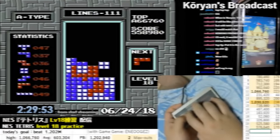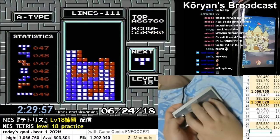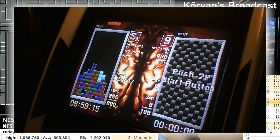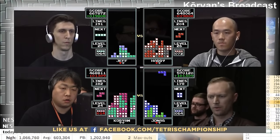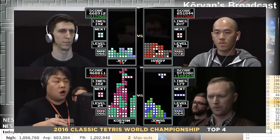Koji Nishio, or Corian, is a player who may need a small introduction. His first experiences with Tetris were with Sega Tetris, and later Tetris the Grandmaster, the prominent versions of Tetris in Japan. That being said, he isn't a new player to the NES Tetris community, with his competition premiere being in CTWC 2016, where he made it to the top 4, losing against Jonas.